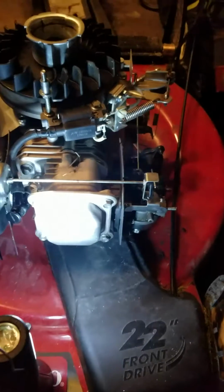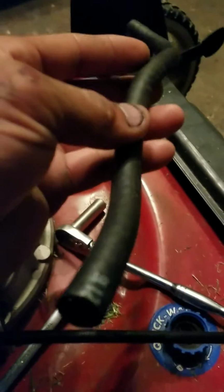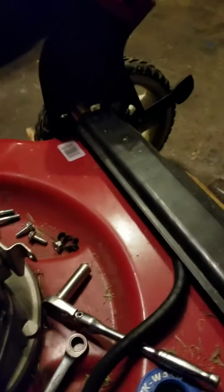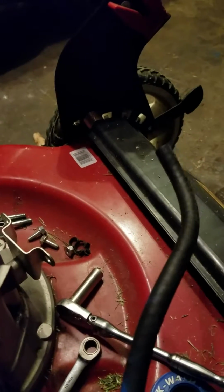So then I decided to check the carburetor, which is right here. Before I took it off, I disconnected the fuel line coming from the tank, and I noticed that the fuel wasn't pouring out. So I was like, what's going on? So I decided to blow air back into the fuel tank using my mouth, but it was clogged up. So I was like, okay.